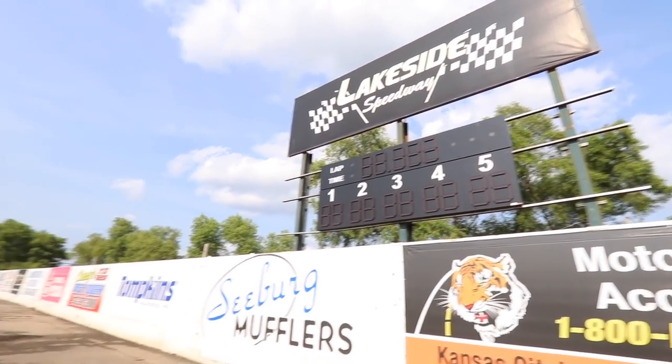Well, tonight we are competing at one of my favorite racetracks I've ever had the opportunity to run at. We are at the Lakeside Speedway, which is classified as just under a half mile. It's a big track located here in Kansas City, Kansas. And tonight we are going to be racing with the Lucas Oil American Sprint Car Series.